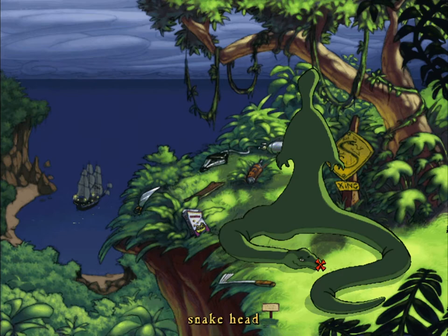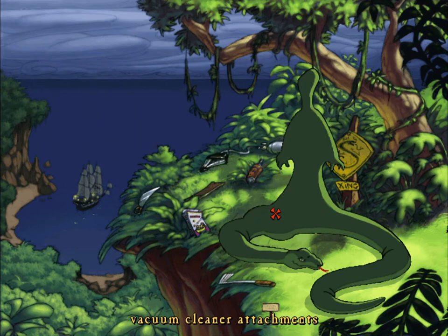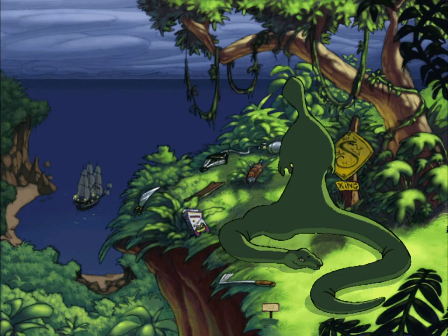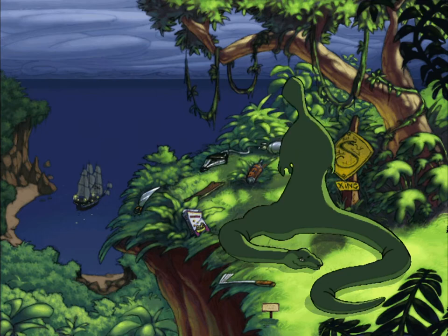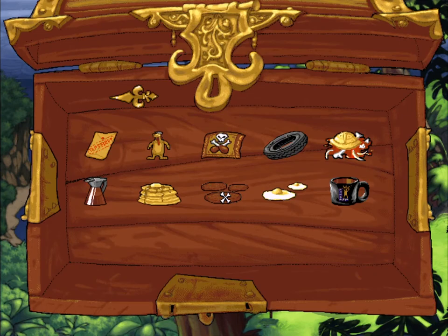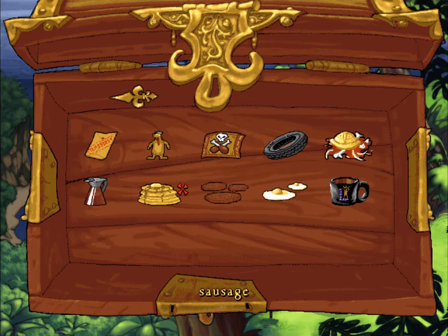Alright, so when we last left off, Guybrush got himself in a bit of a struggle here. Looks like the snake swallowed a bunch of other stuff. Let's go picking up what else is in here. Vacuum cleaner attachments? Lots of stuff. Okay. Oh, wow. Got a ton of stuff in there. Vacuum cleaner attachments, old phone books, an encyclopedia, a stuffed dingy dog, a reservation slip. Oh, that can come in handy. Pancakes, sausage, and eggs, and coffee. Naturalist remains. That's syrup, though.